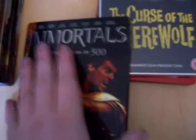So now we'll get onto the Blu-rays. The only new Blu-ray release since my last video was Immortals, and I took the J card off it in advance this time. It's a 3D Blu-ray, the first 3D to get a Steelbook release in the UK.